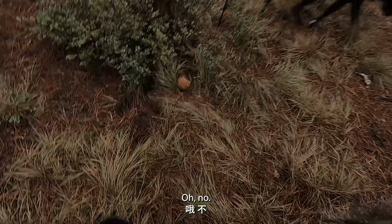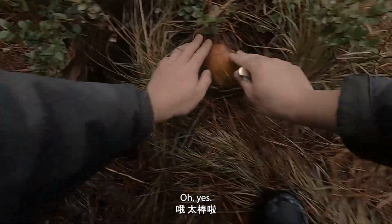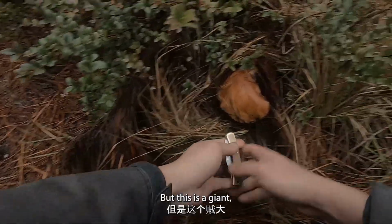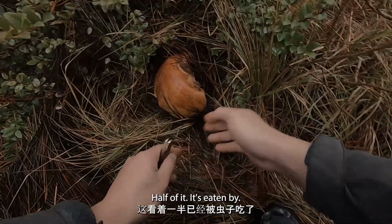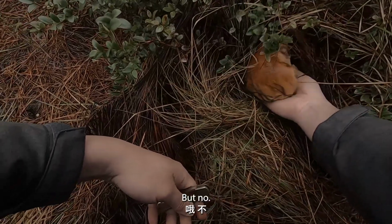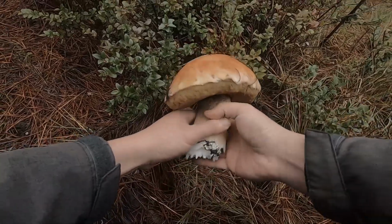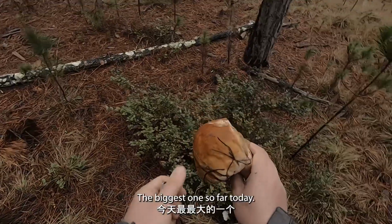Oh no. Oh yes. Oh yes. Look at this. Oh no, it's been eaten. But this is giant. Giant porcini. Let's go. Half of it is eaten by bugs already, but I think it's still really good. Let's go, the biggest one so far today.